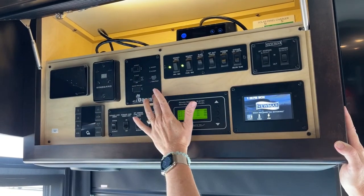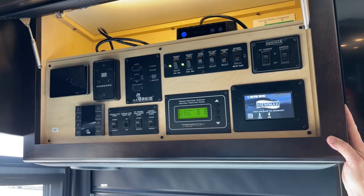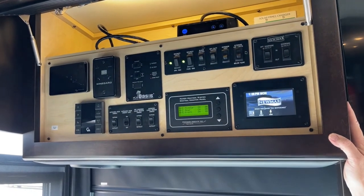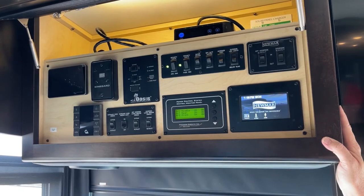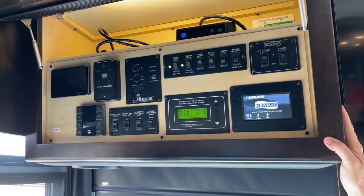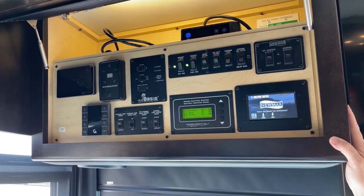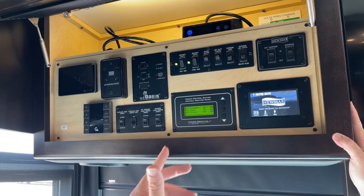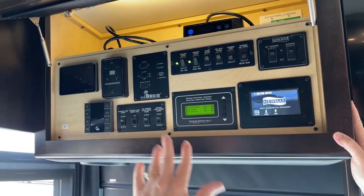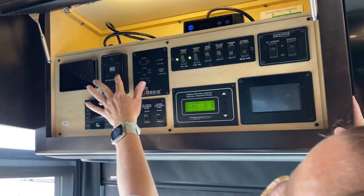Your Oasis system is your hydronic water system. So this is not only your hot water with your tankless hot water heater, but it's also heating that tube of hydronic fluid underneath that's blowing air over it, heating your coach with your hydronic system in addition to your electric heated floors. So two separate systems for heat above and beyond your three heat pumps. And of course, we mentioned earlier, you've got three air conditioners.